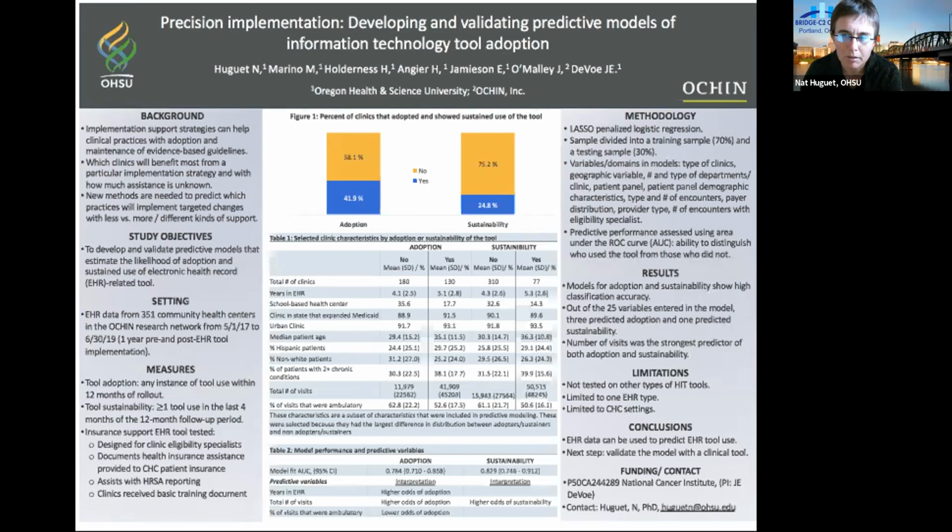There's a gap in implementation science in the lack of methods to precisely assess which practices will benefit most from a particular implementation science strategy, or how much support a practice might need, or if some practices can implement an evidence-based intervention on their own or need more support. So what we wanted to know is whether we can predict how much support a practice would need, or how much struggle and challenges a practice would have in adopting an HIT intervention, and whether we could use EHR-based data to do this prediction.